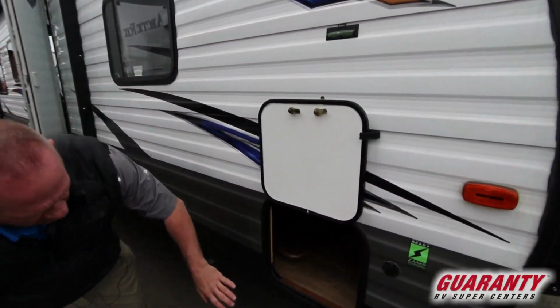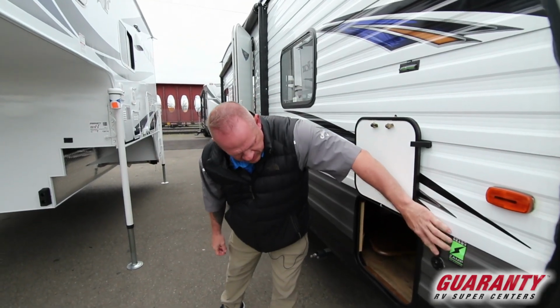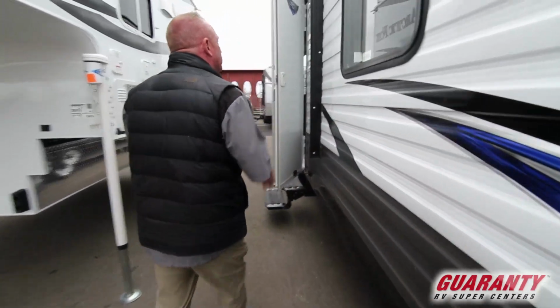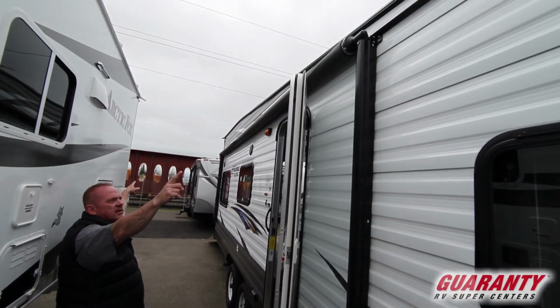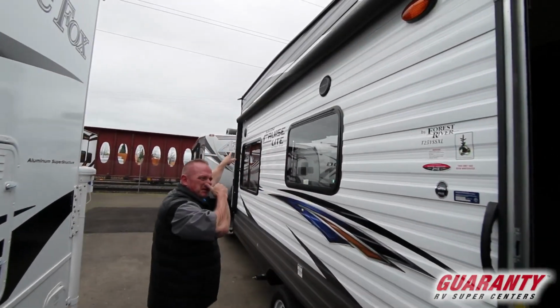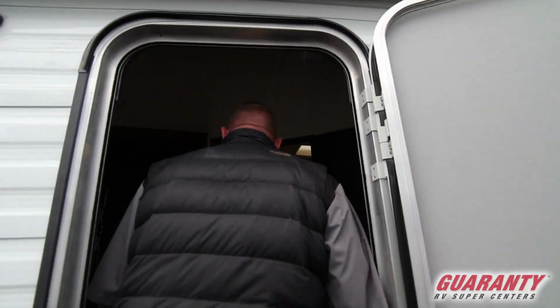Right here, when you come through here, you got a full pass-through. You got solar prep ready to plug in right there for portable solar units. You got an 18-foot power awning, and then over here you got two outside speakers. This model's about 27 foot.